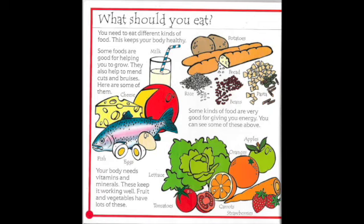What should you eat? You need different types of food to keep your body healthy. Yeah, we've talked about that. Some foods are good for helping you grow. They also help mend cuts and bruises. Here are some of them. Those are your proteins, your milks, your cheeses, your eggs, your fish. Your body also needs vitamins and minerals. Those are your fruits and vegetables. And some kinds of foods are good for giving you energy, your carbohydrates: bread, rice, pasta, potatoes.